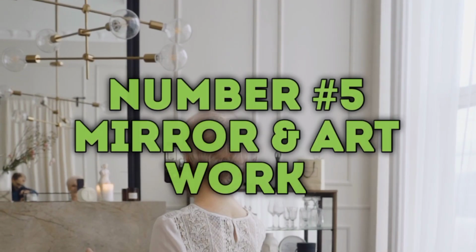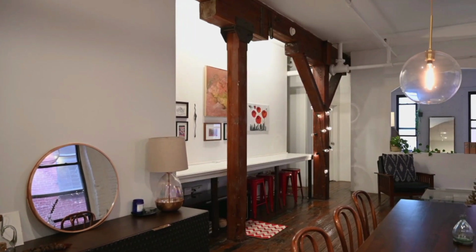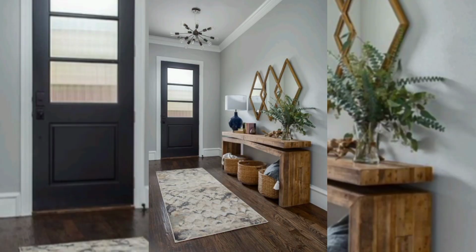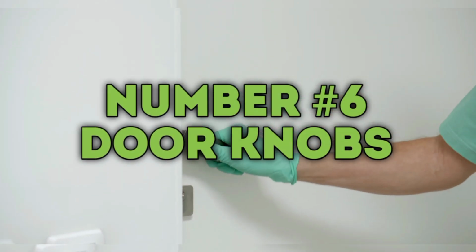Number 5, add mirrors and artwork. Mirrors can make small spaces appear larger and reflect light, brightening up your home. Strategically placed mirrors can be an affordable way to update your decor. Additionally, consider adding artwork or wall decals to create a focal point and add a touch of personality to your rooms.